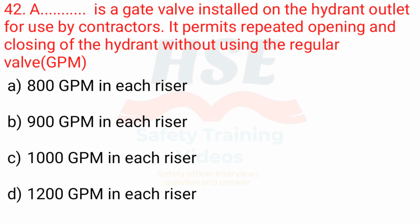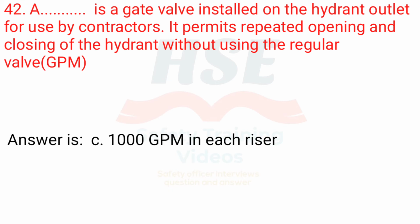42. A is a gate valve installed on the hydrant outlet for use by contractors. It permits repeated opening and closing of the hydrant without using the regular valve GPM. A. 800 GPM in each riser. B. 900 GPM in each riser. C. 1000 GPM in each riser. D. 1200 GPM in each riser. Answer is C. 1000 GPM in each riser.